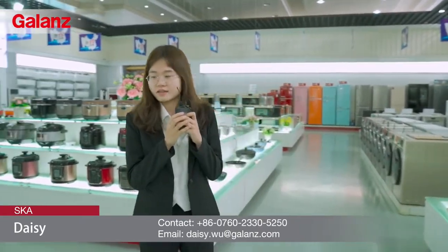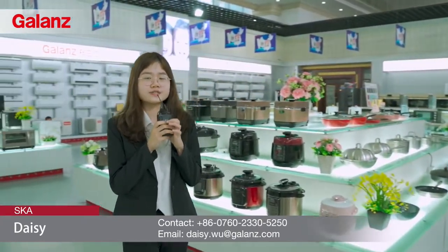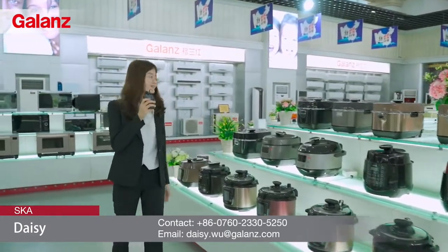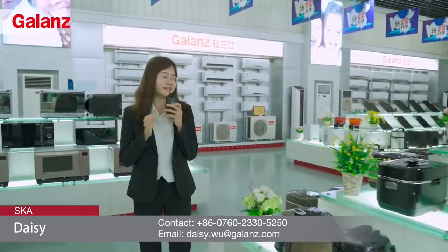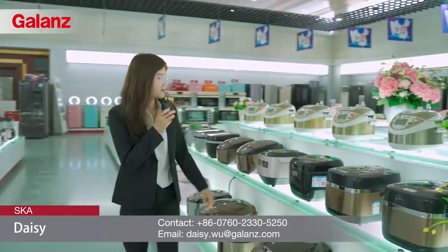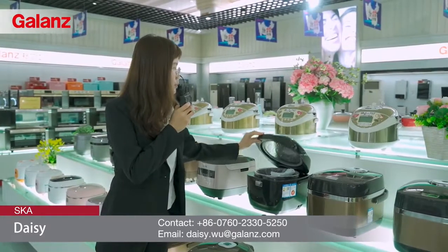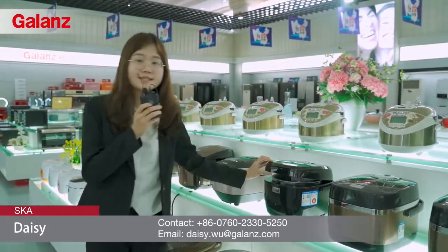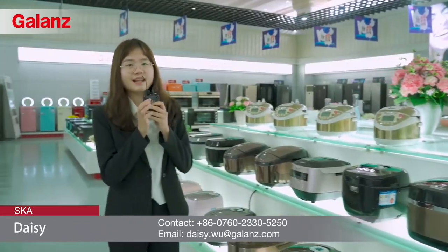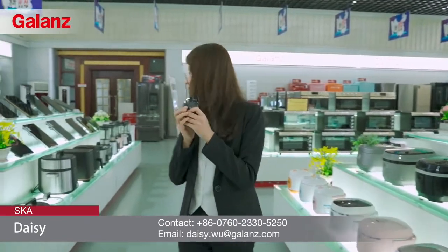As all of you know, Galanz is one of China's largest SKA manufacturers, and in 2020, we have enlarged our SKA collections. First of all, we would like to introduce our hot sell IH rice cooker to you, which is the best seller right now in China. The IH rice cooker with its multifunction. For this IH rice cooker, we have the touch control and LED display, which can cook your rice more evenly.